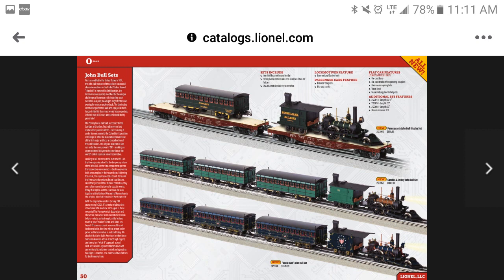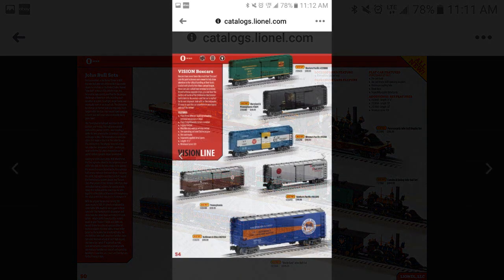So if I do order the John Bull, it will be the display set, because I think that works really good and would be really cool to put into my steam era freight train consist. All right, that does it for locomotives.